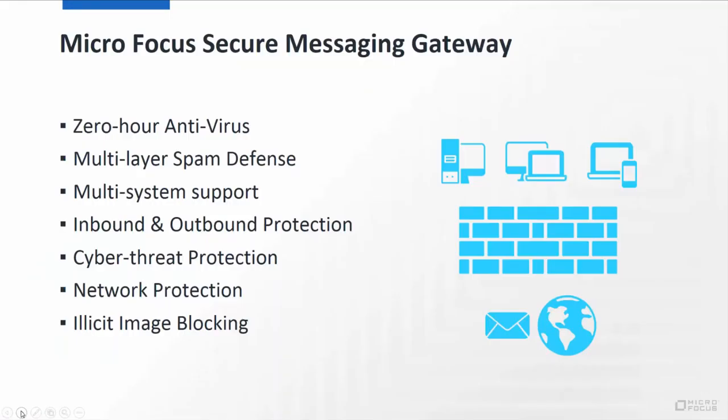Just as a review, today we're going to be talking about Secure Messaging Gateway. This solution provides inbound and outbound protection for your company's enterprise network and messaging system. It includes zero-hour antivirus, anti-spam, cybercrime protection, DDoS protection, and porn blocking with built-in image analysis.